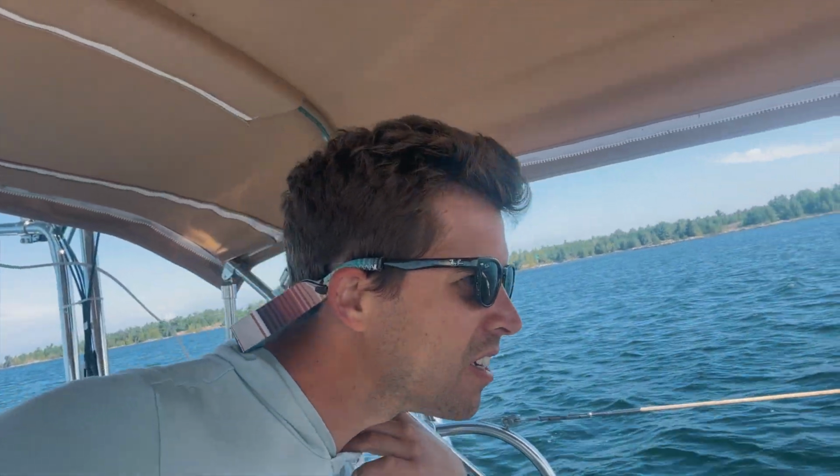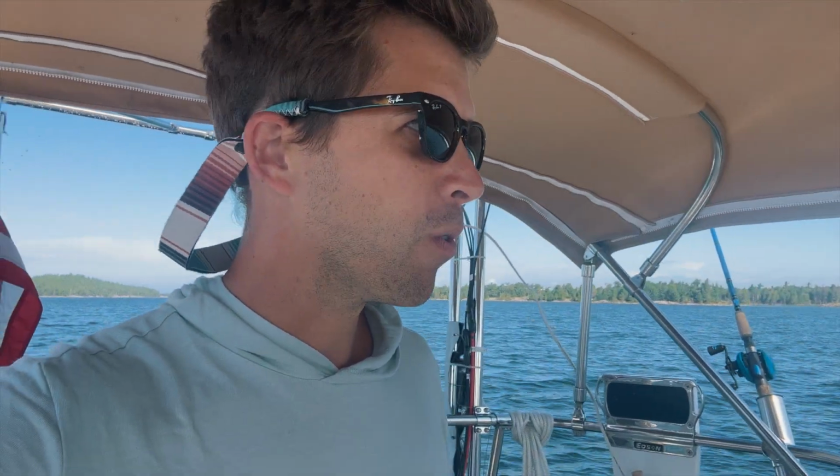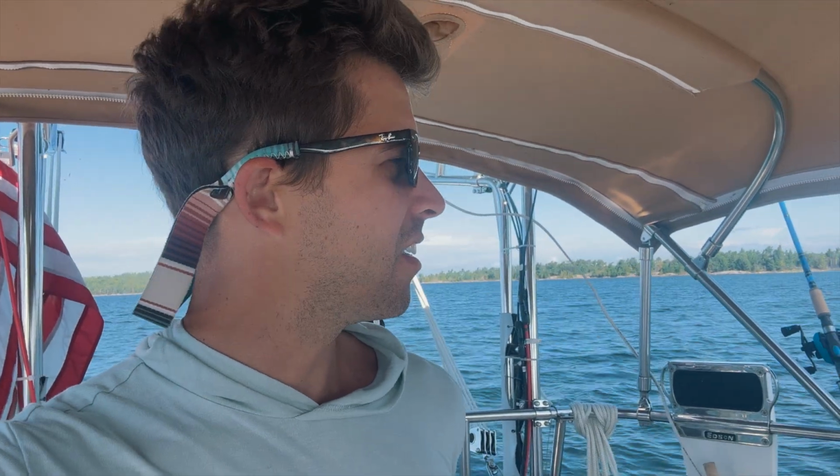We're actually sailing, trying to. We're going like 2.5 knots. We're sailing about dead downwind in 9 knots of wind. Is that 9? Oh no, that's a 5. 5 knots of wind. So we're making it. We're only going 2 miles, so I'm not super worried about how long it's going to take to get there.